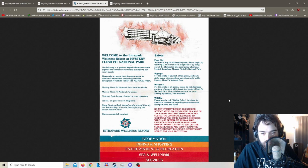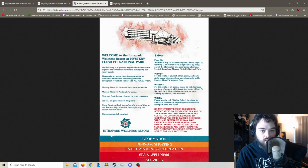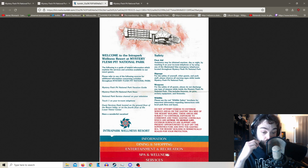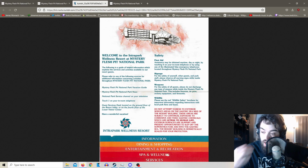Let's see. Don't bring weapons. Read the wildlife safety thing. Do not attempt to egress to the exterior service areas of the gastric sea side of the resort building. So they built this over like the stomach, basically. It eventually collapsed in 2007 when like it coughed. Exposure to corrosive and toxic gastric chemicals is lethal to human life. Exterior surfaces are slippery or present opportunities to slip off the superstructure and into the gastric sea. The resort building is hermetically sealed for your protection. Don't fucking die in the stomach.